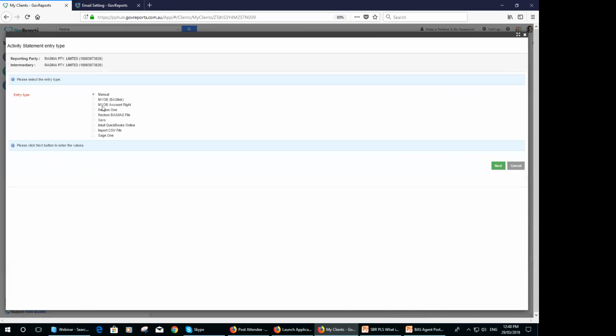Once you select the activity statement, it asks whether you want to do it manually with data entry, upload the BAS link from MyOB, or import from a MyOB account. We are also integrated with Reckon One, Xero, QuickBooks, Sage, and any other software. For example, the bigger ones tend to also export in CSV, and we also accept that. So for the purpose of today, we're going to do it manually.